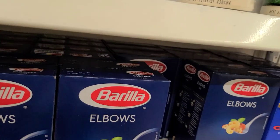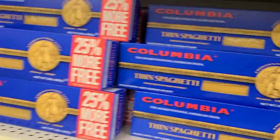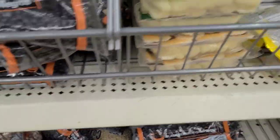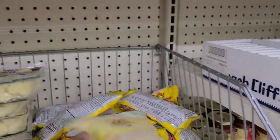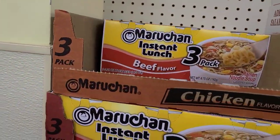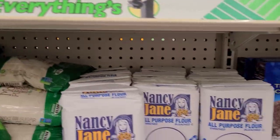This one my Dollar Tree carries brand name Barilla pastas and stuff. So they got that. They got Colombo cheese. They got the other Colombia pasta. And I love when they carry beans. So here they have the red beans, the black beans, the lentils. And lentils is one of the very hard items to find at the Dollar Tree. They also have here the jasmine rice, and this is like about $7 or $8 online. And then they got all of these sardines, which I love. Hunt's diced fire roasted. They got these chicken instant packages. So they got these here, sugar. They got all your baking needs over here.